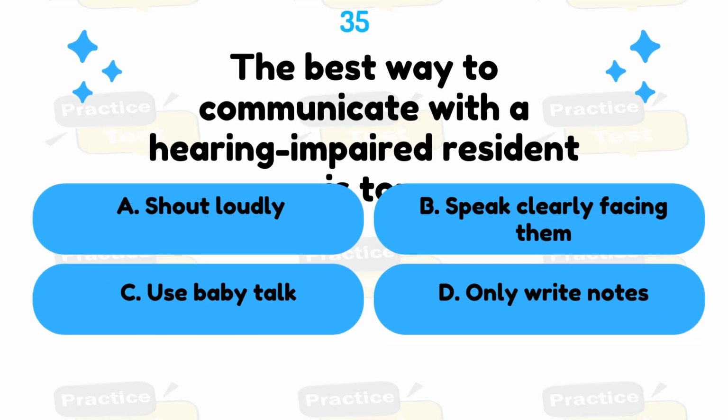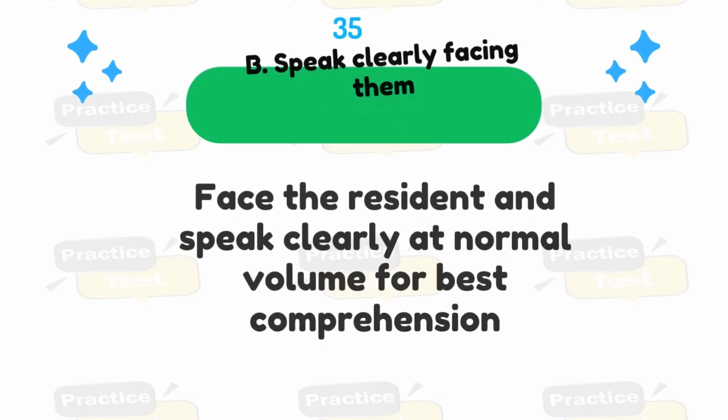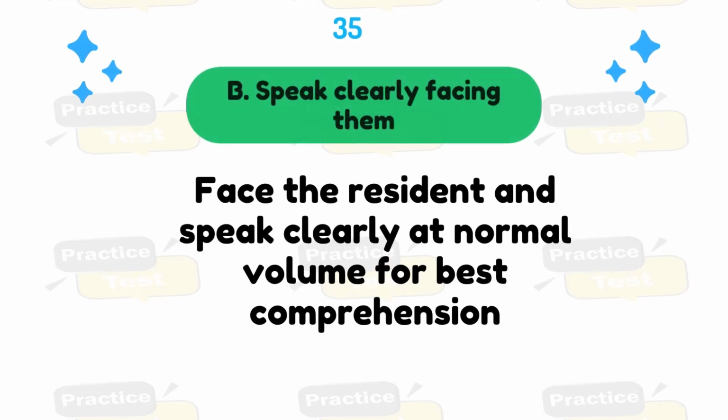Question 35. The best way to communicate with a hearing-impaired resident is to A. Shout loudly. B. Speak clearly facing them. C. Use baby talk. D. Only write notes. Correct answer is B. Explanation: Face the resident and speak clearly at normal volume for best comprehension.